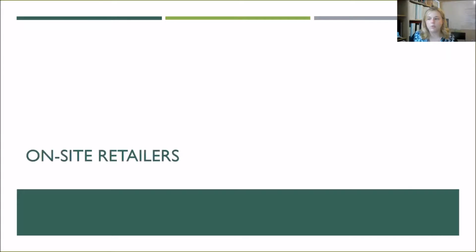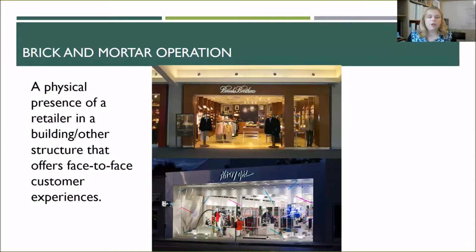So let's go ahead and start with talking about our on-site retailers. So how is this configured? The first type of retailer is a brick and mortar operation. So what we mean by this is basically it's a catch-all term for a physical presence of a retailer. And the other part of this term is that a brick and mortar retailer is able to offer a face-to-face experience. So again, speaking to that physical presence.